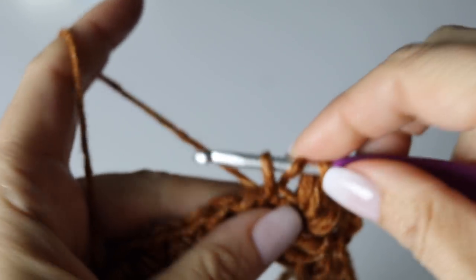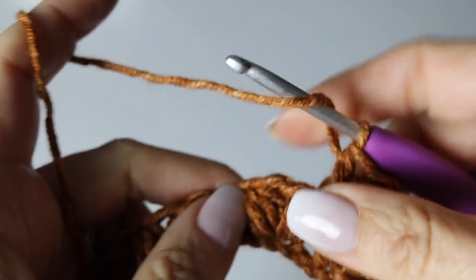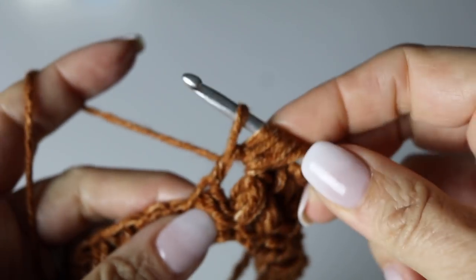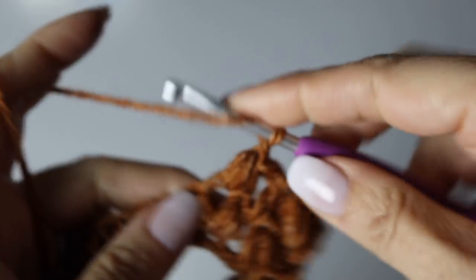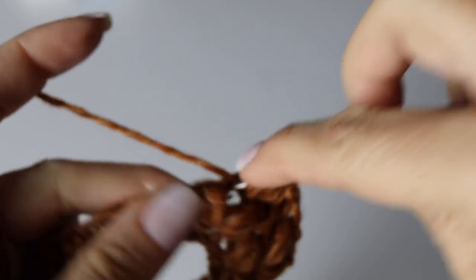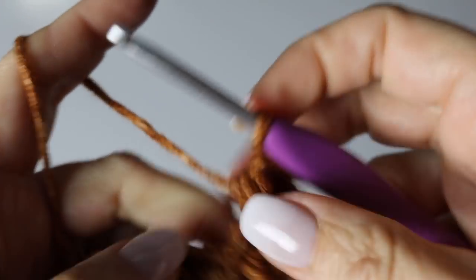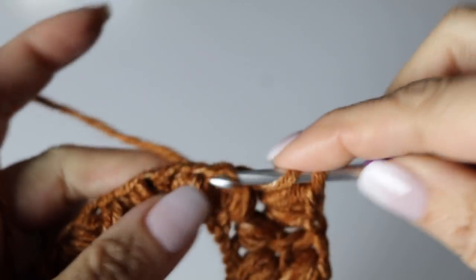And that is what you're going to repeat all around this second round. So find a chain space, make 2 clusters separated by a chain 1. The second cluster doesn't have a chain 1. And then go to the space in between the next 2 clusters and the 2 clusters you just finished and make a double crochet. See?